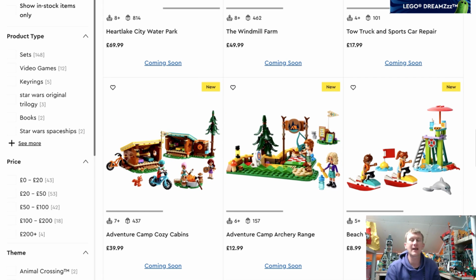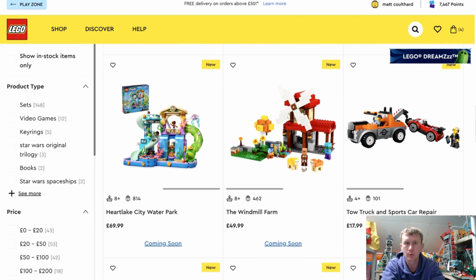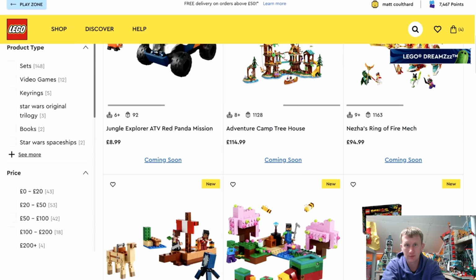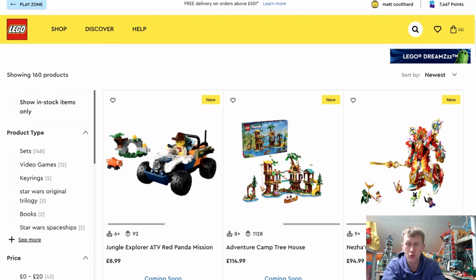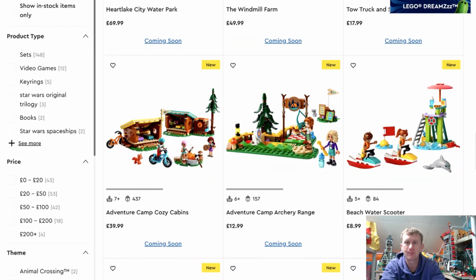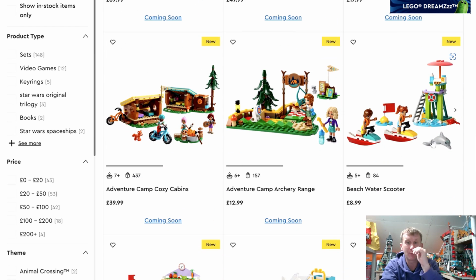So this is basically a winter. It's not a winter village. It's a village, isn't it? Inside the forest. So you could just create 1, 2, 3, 4 adventure tree houses, so you could buy all 4 sets and make yourself a woodland area, and then add in a little bit of beach. It's basically Center Parcs. That's what they've done.